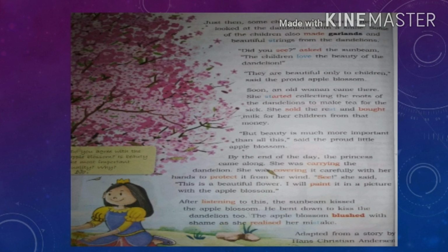By the end of the day, the princess came along. When evening was approaching, the princess came along. She was carrying the dandelion. When the princess came into the garden, she was carrying the dandelion. Who was carrying the dandelion? The princess was carrying the dandelion. She was covering it carefully with her hands to protect it from the wind.